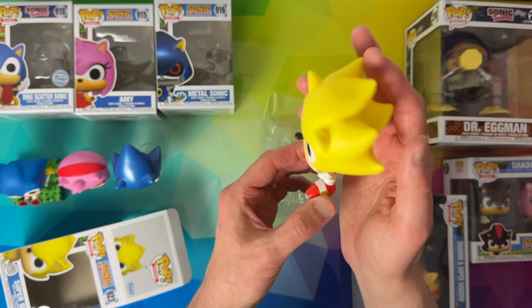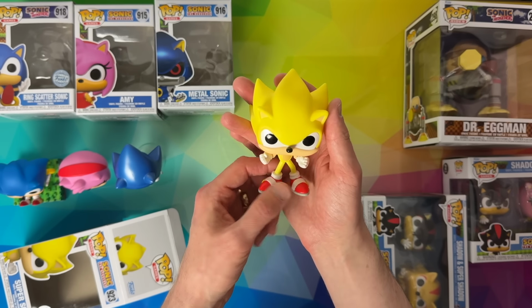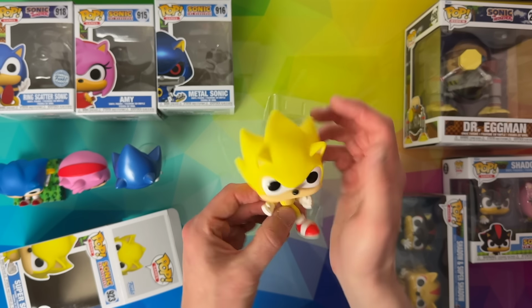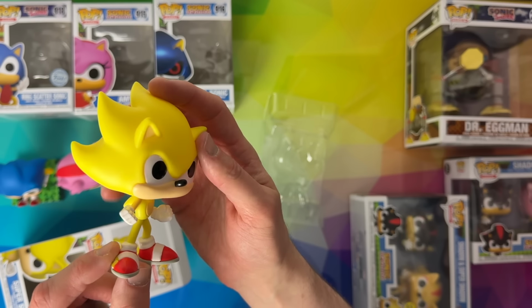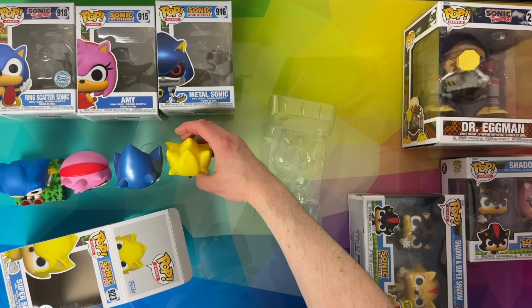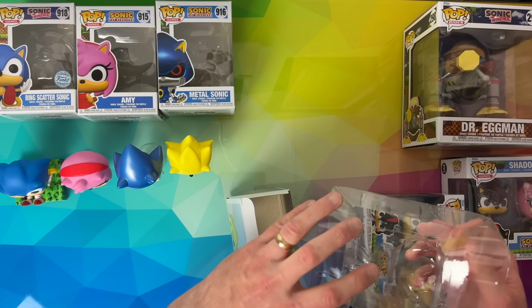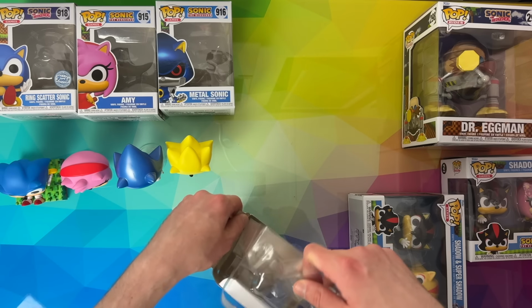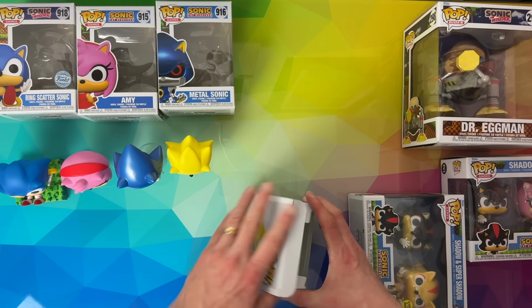Oh, this could be one that ends up being top heavy over time with its legs there, but very cool again. Perhaps the previous Super Sonics were better in my opinion. I'll show you them. We'll compare them in a little bit. But he does stand up at the moment. Let's put it back in there. There we go. Nice and easy.